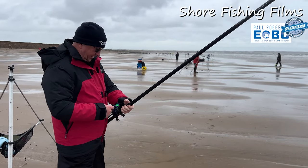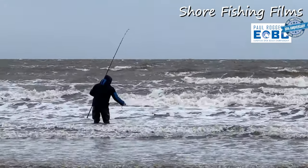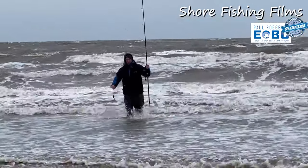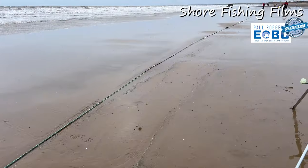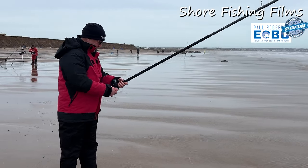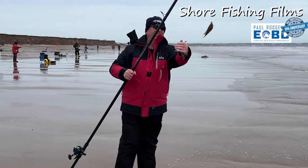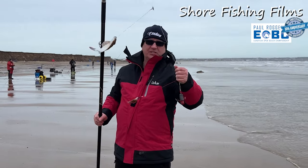Getting very windy, I can feel the rain coming. Oh, stuck. I think I might have one. Yes, I have. I don't know if you can hear me because of the wind. Look at that, look. Yay, he's got flatfish. Let's go see what they are.